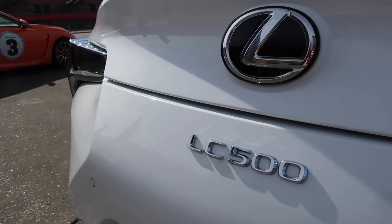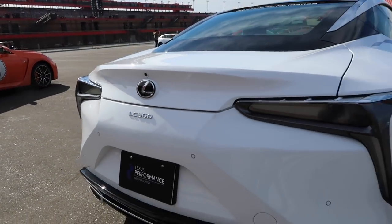All right, guys, I'm about to go out on track in the all new Lexus LC500. I'm gonna do a dedicated video on this because I think it's worth it, giving my opinions on it. That's gonna drop tomorrow at noon Pacific Standard Time, so make sure to look out for that. All right, so we just got done driving the LC500. You'll have to check out the video tomorrow to get my thoughts on that.